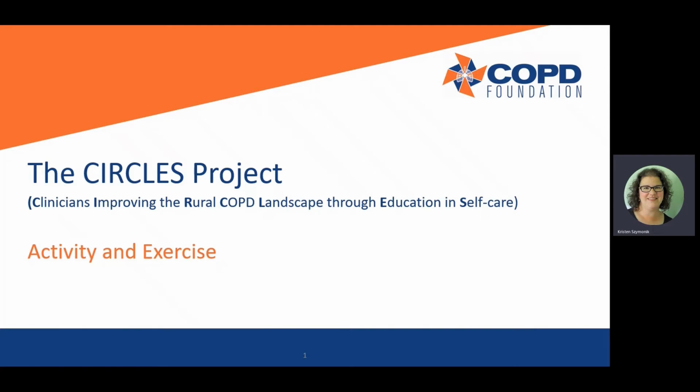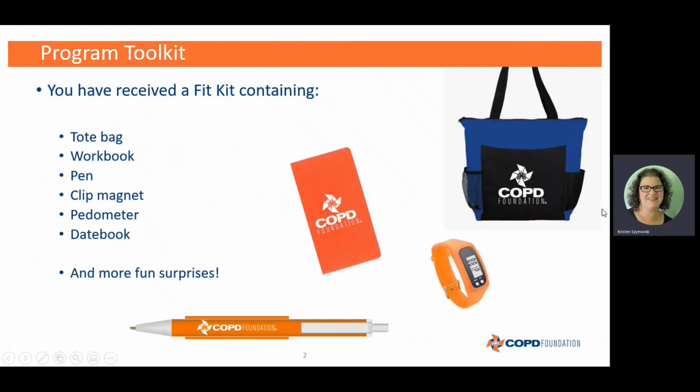And today we're going to talk about activity and exercise. So in your program toolkit, you received a Fit Kit, which contains lots of different health and wellness items that are going to be really helpful for you with starting some new activity or maybe continuing the activities and exercises that you already do. So for example, we have a tote bag to hold all our goodies. We have a workbook that helps to explain all kinds of different topics about COPD. You're going to see in your workbook that there's a big section on exercise. So you can get a lot of good information there.